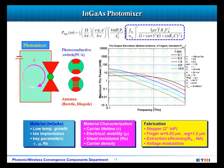A lot of people would like to increase the bias. But in the 1.55 micrometer system, it's very difficult to get a high bias because the band gap of InGaAs is very small compared to that of gallium arsenide. As you can see at Photonics West, there are several terahertz systems that use gallium arsenide, not InGaAs. However, a lot of researchers want to develop the 1.5 micrometer system because we can use well-developed semiconductor and fiber components. But this is the big challenge. If we get very nice performance, a lot of people will want that technology.